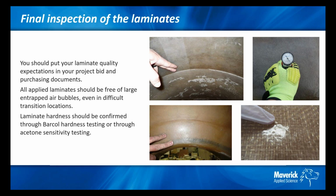If you don't provide the equipment vendor with your quality expectations prior to them beginning the work, you don't have any way to enforce your quality expectations. All applied laminate should be free of large and trapped air. You should confirm the cure of the resin within the applied laminates through Barcol hardness testing. Any other project quality data for your inspections can be picked up from the drawings or your applied standards typically.